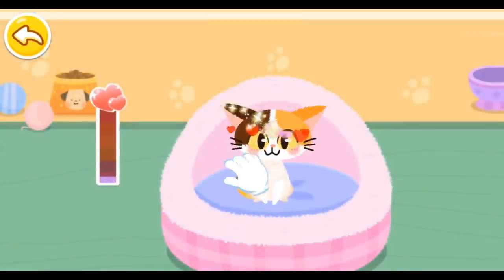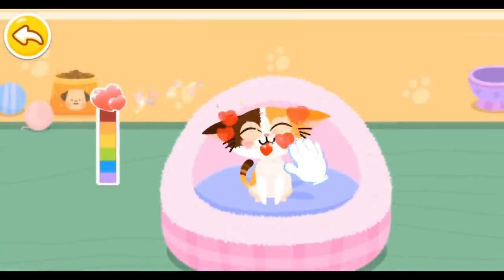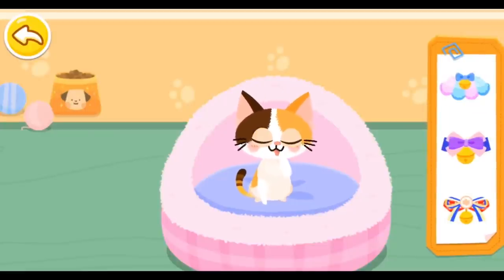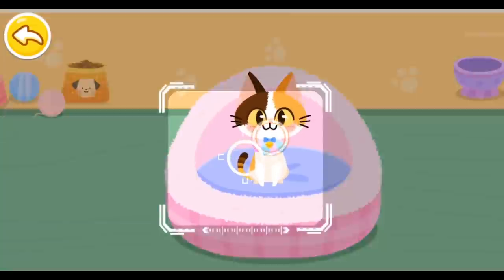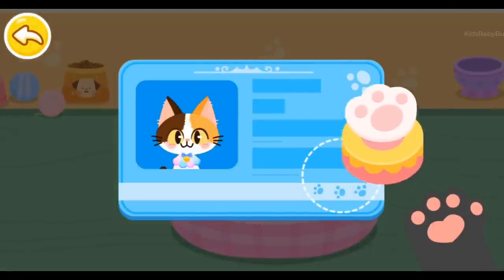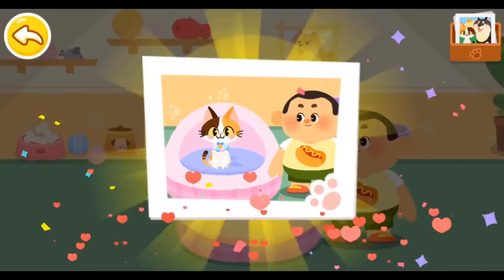Pet it and it'll be happy. It seems to be fond of you. Choose a delicate gift for it. Aim at this little animal and take a picture of it. Great! You're its owner now. Please take good care of it.